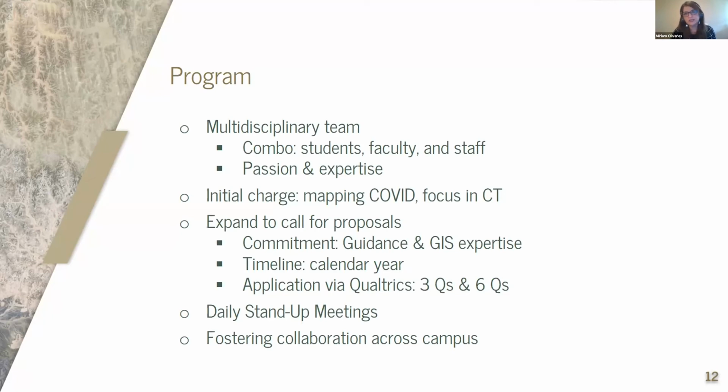Maybe you want to do this on your campus. A call for proposals. We didn't offer money or funding, but we offered guidance and GIS expertise. We promised the calendar year as our commitment to help. And also we did a two-phase application. The first one, we just asked 3 questions. And those who passed the first round, then we sent a few extra questions to learn about whether the data was ready, etc.